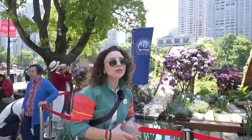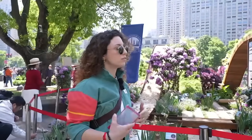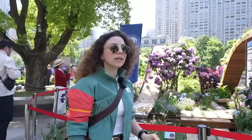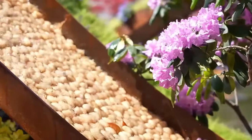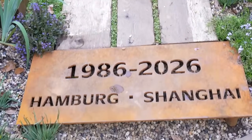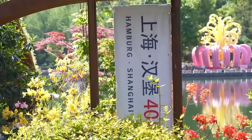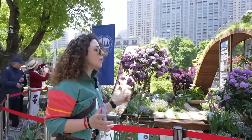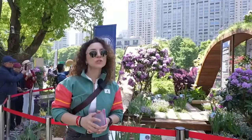Here you can take a look at how everything flows together, feeling like without boundaries, with all the pathways together with the water and the waves installation that remind us about the relationship between these 2 port cities, Shanghai and Hamburg, and together is especially important because it's the 40th anniversary of the relationship between these 2 cities.